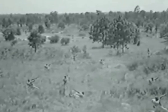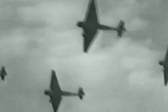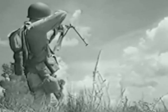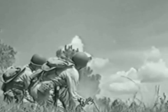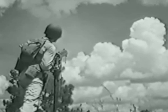A plane flying low over troops has often been knocked down by small arms fire. Of course, the infantry doesn't have to rely entirely on its rifles against planes. It has 4 other highly effective anti-aircraft weapons. The BAR, the light machine gun, the heavy machine gun, and most vicious of all, the 50 caliber machine gun.